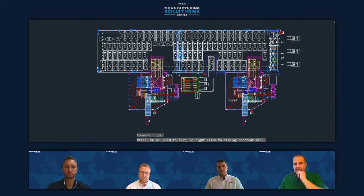Definitely a very versatile solution, especially when we're talking about 1,600 to 2,200 parts per shift, and all of a sudden now we have a pair of these running. That's quite a bit of production coming through here. It's really key because it's very consistent, right?